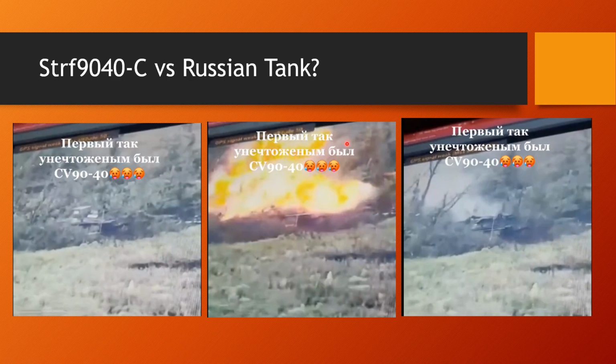A third video that has been released of late, I don't know how accurate it is, but it is claimed that it shows a CV90 destroying a Russian tank.